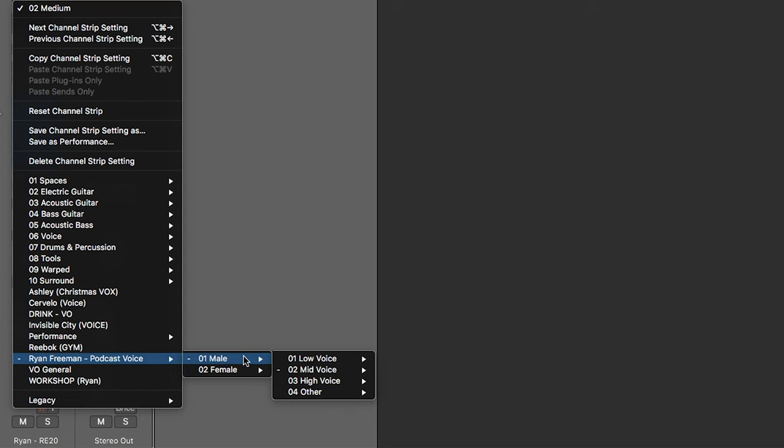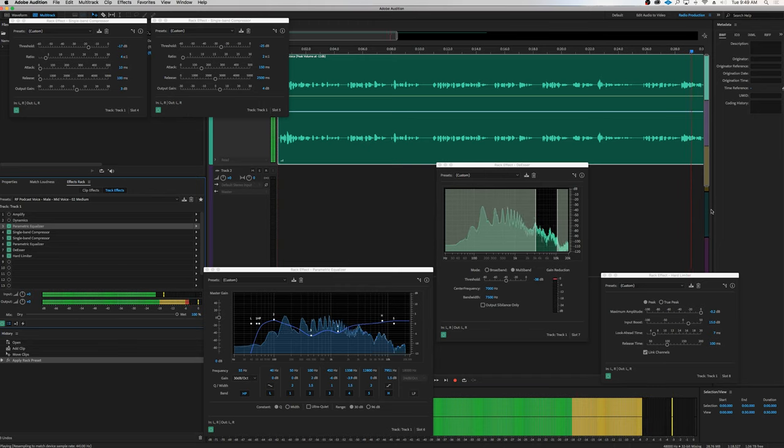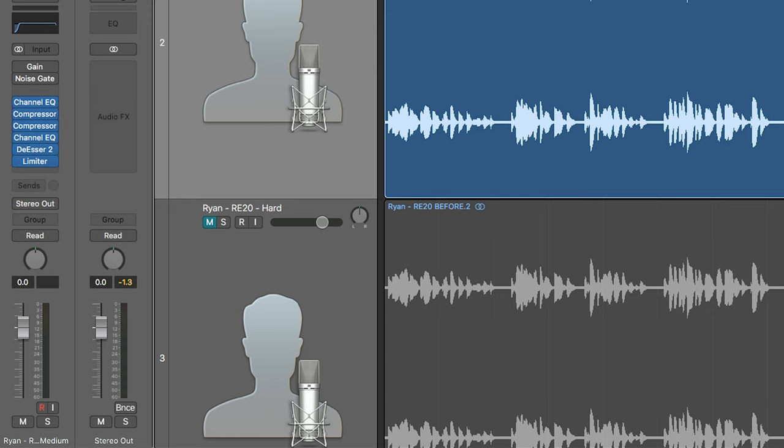And like I said, it's the same in Logic, GarageBand, Adobe Audition, and other programs that I'll be adding, and Audacity. And the idea is that you don't have to do any tweaking to these presets. They sound amazing out of the box, and you can kind of click through the different settings until you find the sound that works best for you.